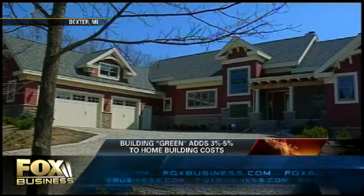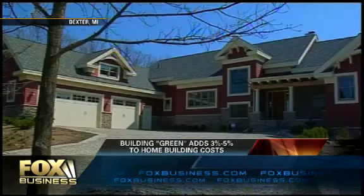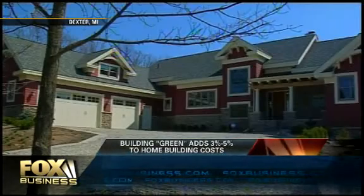Remember when earth-friendly homes were those geodesic domes? That's a beautiful home. Jeff Locke. That's why I showed you the outside, because I wanted you to see this thing looks like a regular home that you'd see anywhere else on any street in America. Doesn't look green, but it is. It's gorgeous. Jeff Locke in Dexter, Michigan. Thanks, Jeff. We'll check back with you later in the program.